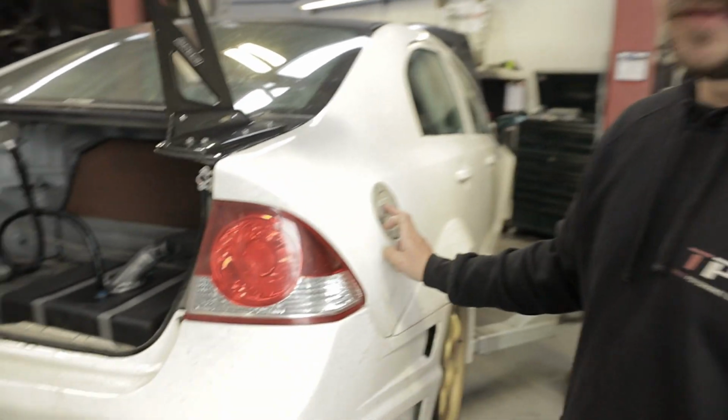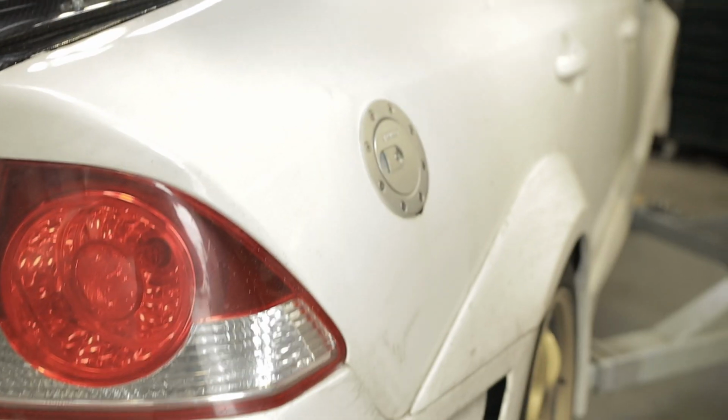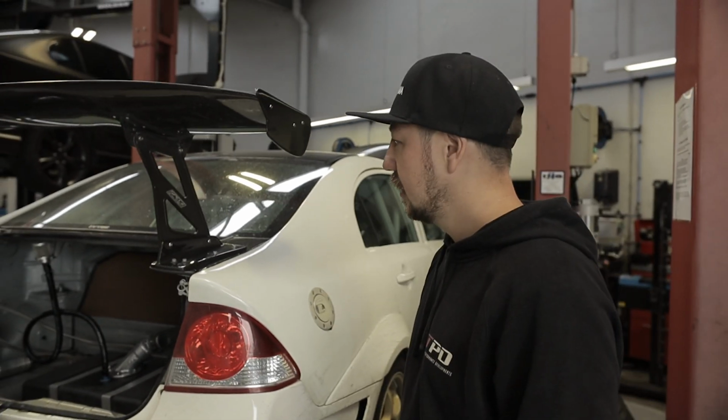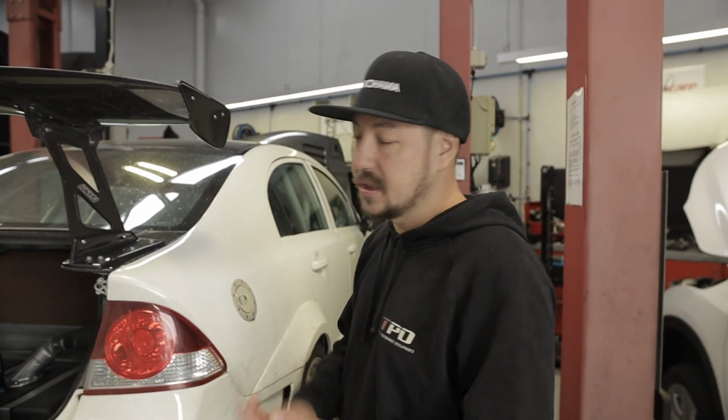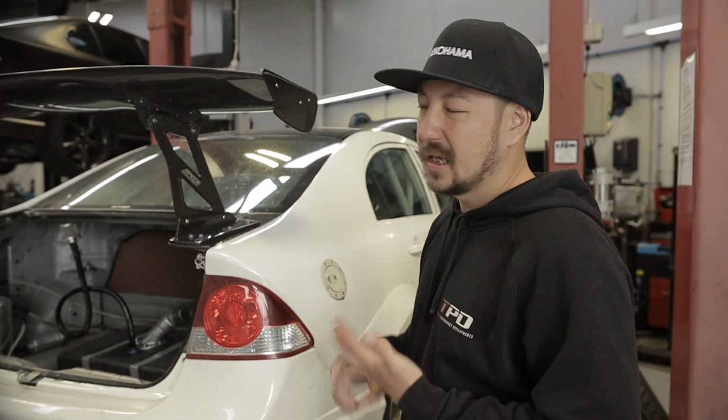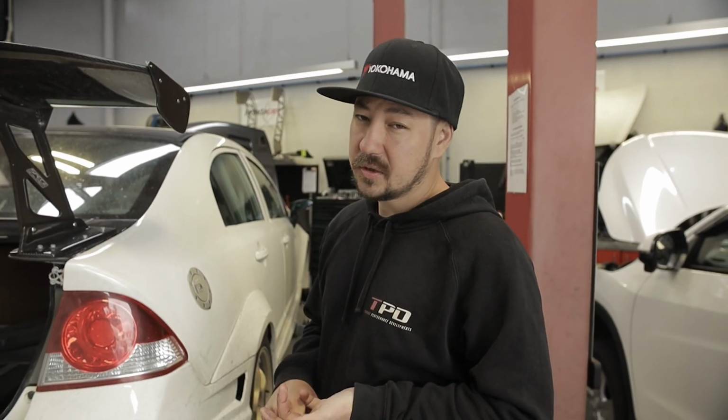We put in a cool Sparco filler and made up a whole neck and everything for it, so it fills up like a factory car. We've also retuned the car for him. I believe it's like 160 kilowatts, something like that. The gearbox has got an M factory diff.